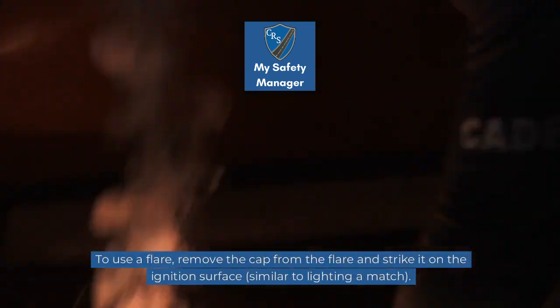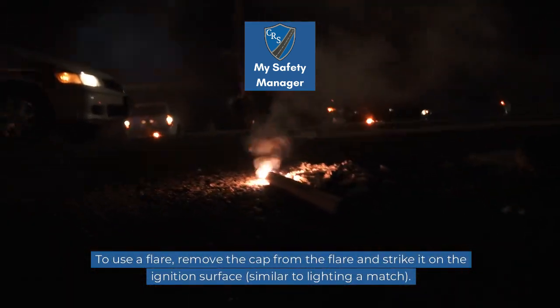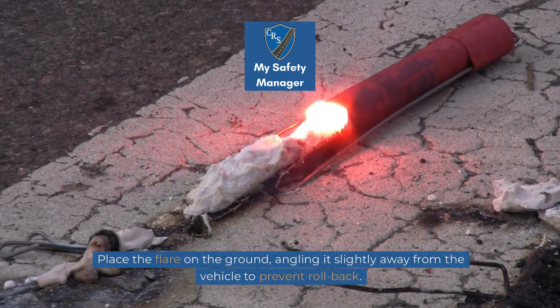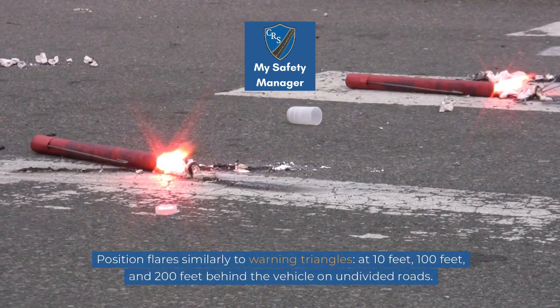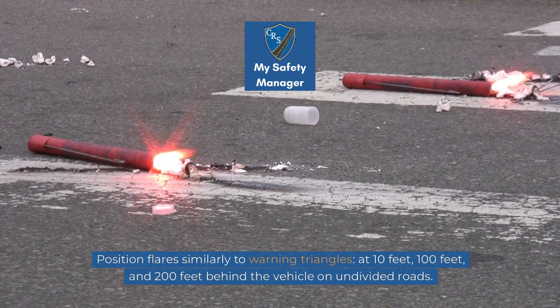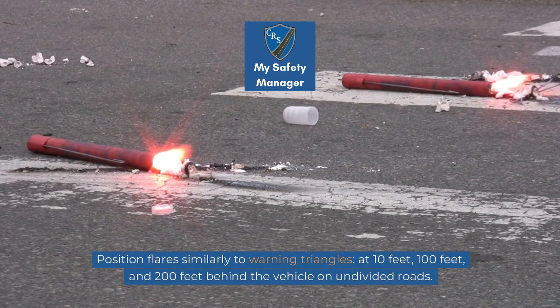To use a flare, remove the cap from the flare and strike it on the ignition surface, similar to lighting a match. Place the flare on the ground, angling it slightly away from the vehicle to prevent rollback. Position flares similarly to warning triangles, at 10 feet, 100 feet, and 200 feet behind the vehicle on undivided roads.